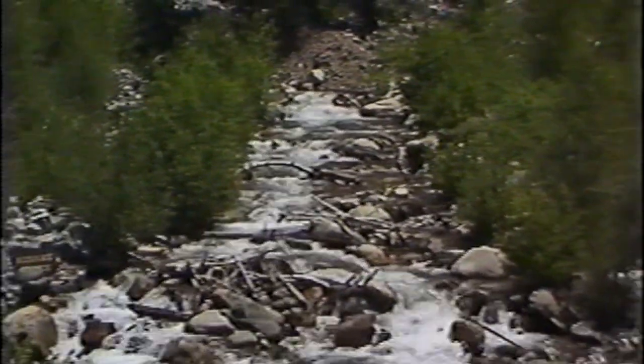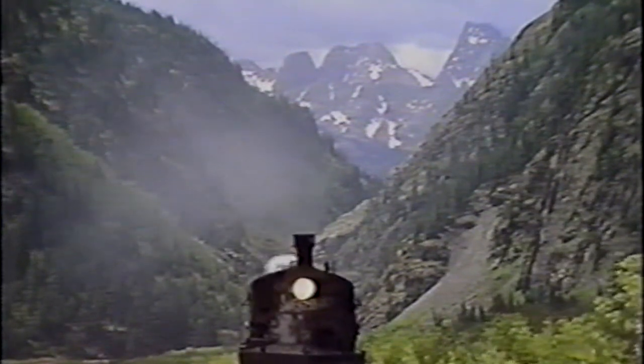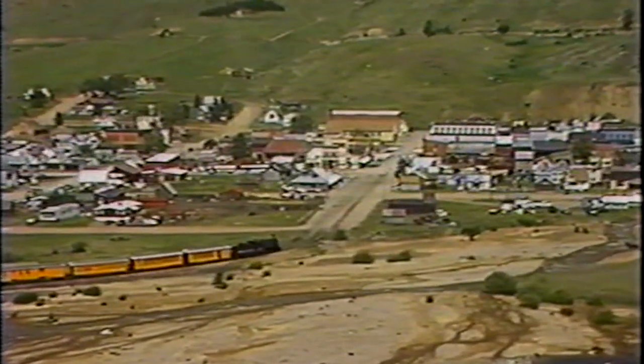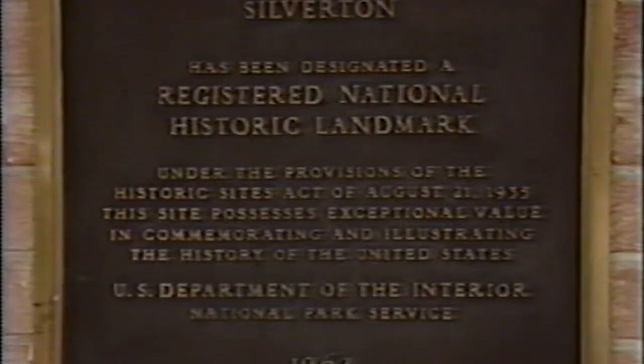This is a mountain scene very little changed from the way it looked when the train rolled through here more than 100 years ago. The canyon opens up now, and there's our destination, the town that gave its name to the train, Silverton, mining capital of the San Juan Mountains. Plenty of time here to get a bite to eat, walk along the old sidewalks, browse through the shops, and take in that wonderful Victorian and Western tradition. A tradition that lives on today, because Silverton, like the train that once hauled its riches, is being preserved as a registered National Historic Landmark.